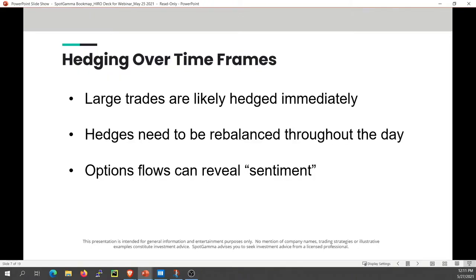The last thing to note about the HIRO indicator, and what's so interesting about it as we get into it, is to think about the options flows as a sentiment indicator. If you know that everybody is buying or selling calls or puts, that is very valuable information, and those flows can tell you something. If everybody's buying puts, that is a good piece of information if the market is selling off. You maybe don't want to try to buy a dip if everybody is buying puts as fast as they can. So these are the types of information that we can glean, and again, we'll show you another few examples of that.